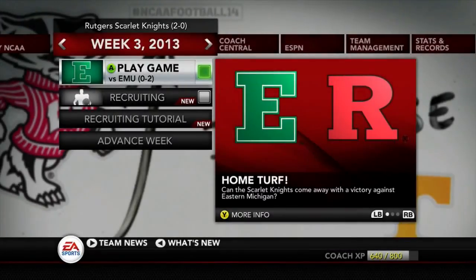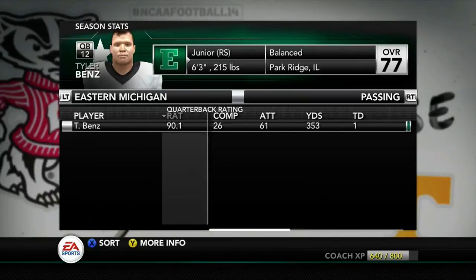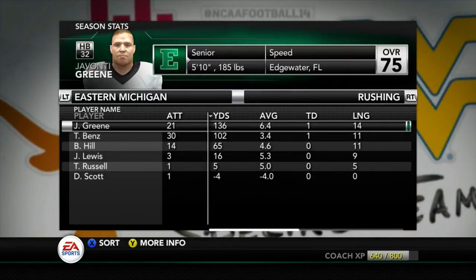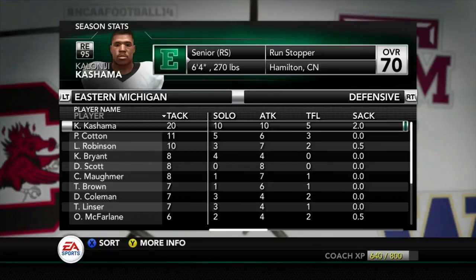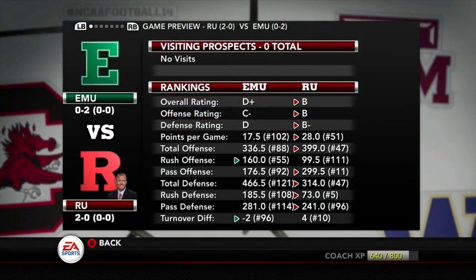What's going on? Here we are, week 3 of my Dynasty with the Rutgers Scarlet Knights, and we are going up against Eastern Michigan, and they are not a powerhouse by any means. As we take a look at their season stats so far, halfback Javonte Green, 21 attempts, 136 yards, 1 touchdown. But their best player to me is Kalonji Kashama, senior defensive end, who already has 20 tackles and 2 sacks. And we are at home for the second week in a row. Kirk Street likes us, so let's see if we can stay undefeated.